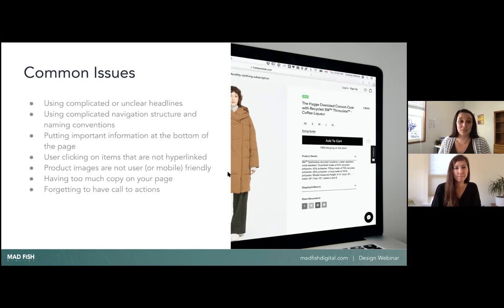And last, but definitely not least, is to make sure you have call to actions. Each page that you have on your website, what do you want your users to do from there? What information are you providing, and what do you want their next step to be? Do you want them to fill out a newsletter? Do you want them to add that product to their cart? Do you want them to sign up for a demo?